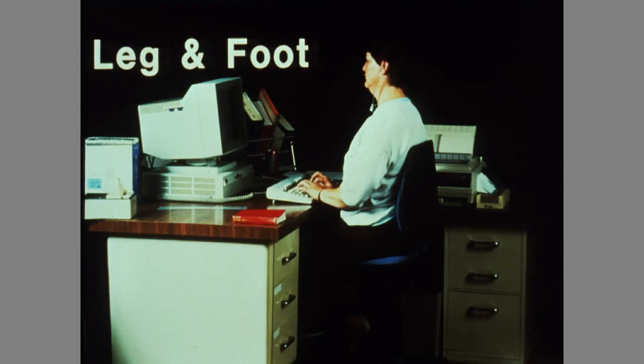Anyone getting leg or foot pain at the end of the day? Yes, no, a couple of head shakes and so forth. Anyone willing to admit they kick off their shoes when they get to work and then they put their shoes back on at the end of the day and it seems like someone's actually giving you a size smaller set of shoes? Have you ever noticed this?